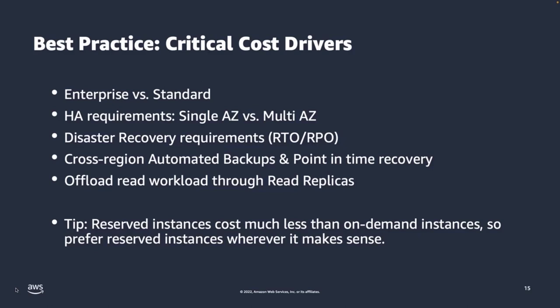Talking about read replicas, they are really useful in RDS if you have a requirement for running a lot of reports or read queries. A read replica instance costs almost as much as primary instance. So I would say create them only if you need them. One of the tips I have for new AWS customers here is to choose reserved instances instead of on-demand instances. If you want to keep the instance for at least 1 year, reserved instances cost much less than on-demand instances.